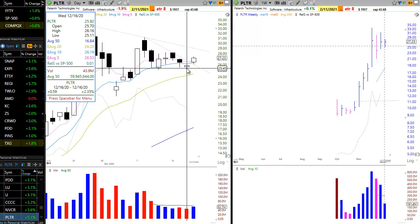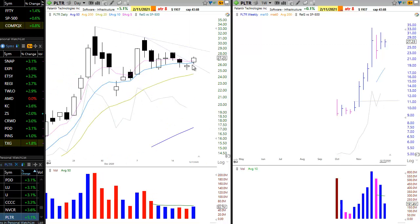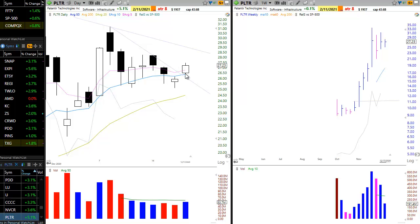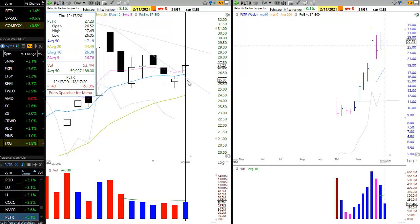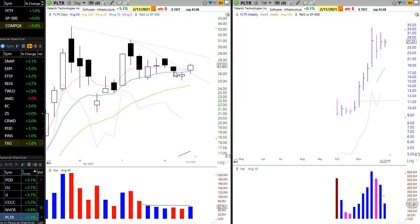I think it's in play on Friday as it gapped above the prior day's high, and it held this downtrend line, held the 5 and 10-day MA. So it could be bought on Friday with a stop either beneath Thursday's low, or if you want to go a little bit lower to Wednesday's low, probably going to be closer to a 10% stop. But PLTR is definitely a stock with explosive potential.